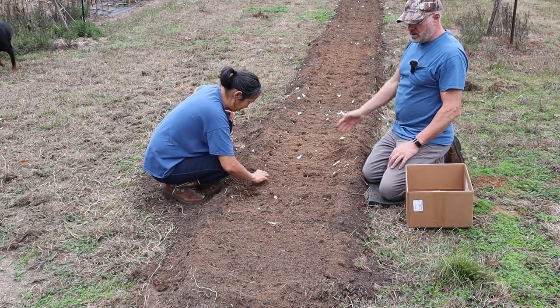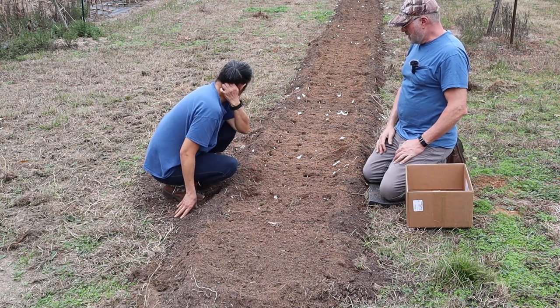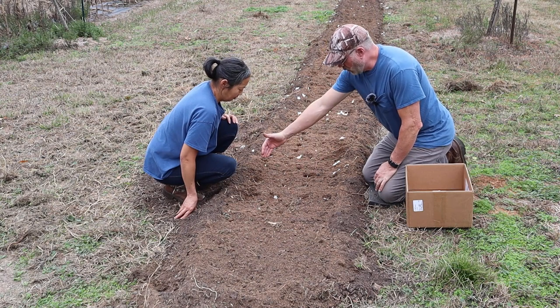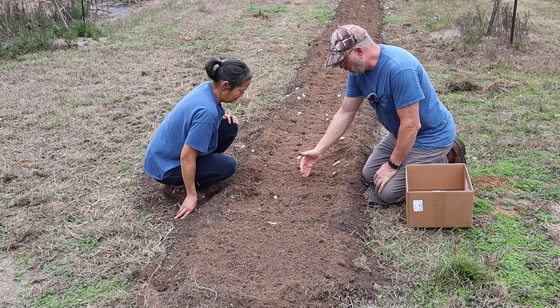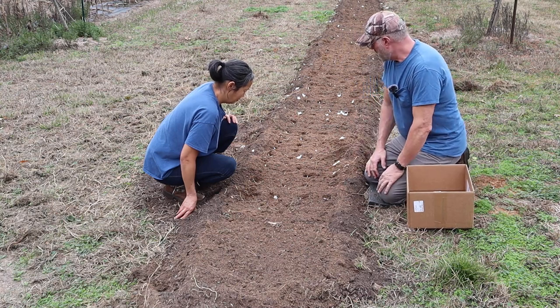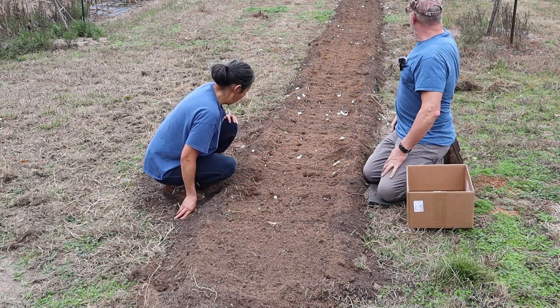Got a whole row from 10 pounds. This is an 80-foot row. Again, there are 4 garlic cloves about 6 inches apart, and 6 inches apart this way. It worked out really good.